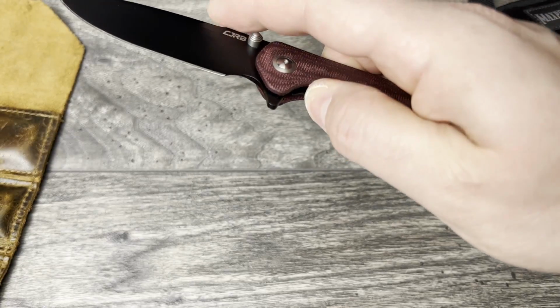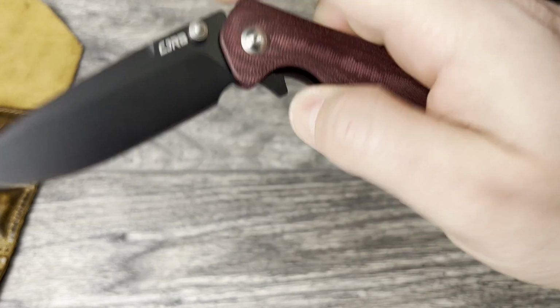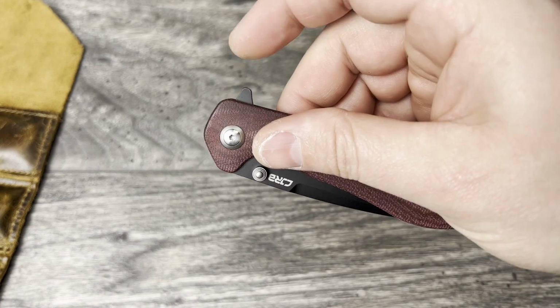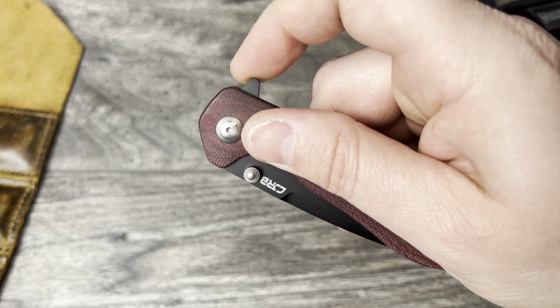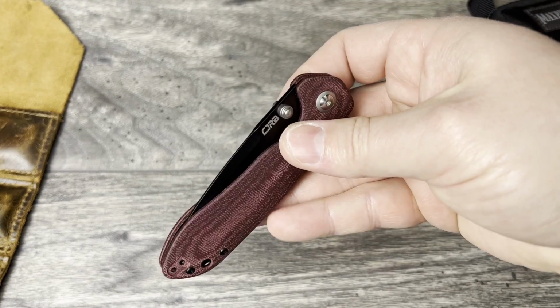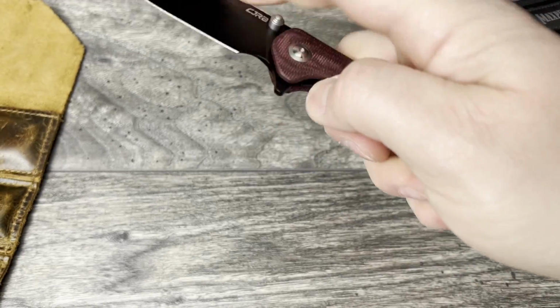The reason that this doesn't make it into the top 5 is because I think the other knives that are going to be on this list are just better. I don't love how tall this flipper tab is. I wish they would have put some jimping on here and made it just a tiny bit smaller. I think they could have definitely done it a little bit smaller because the action is so smooth and the detent's really well tuned. I love the thumb stud action. Works really, really well. So that's the first honorable mention.